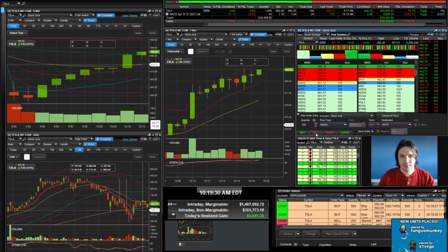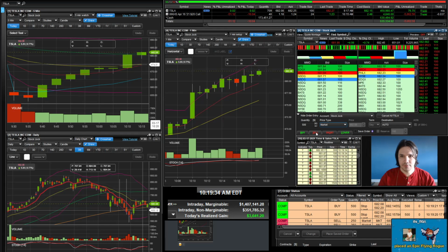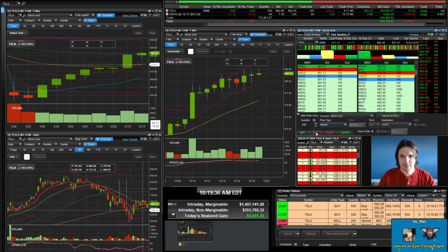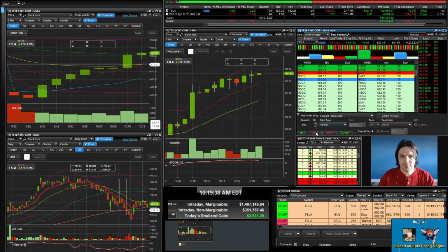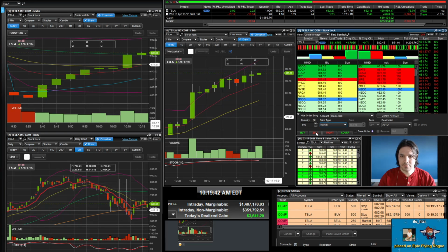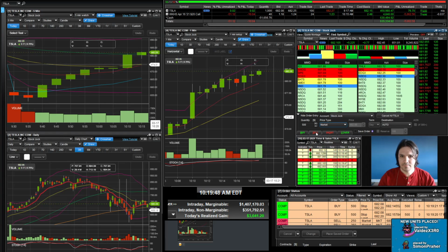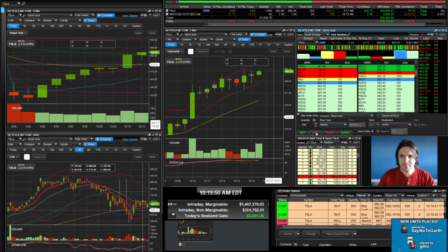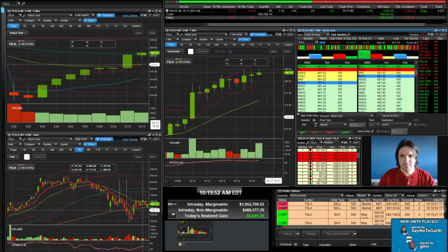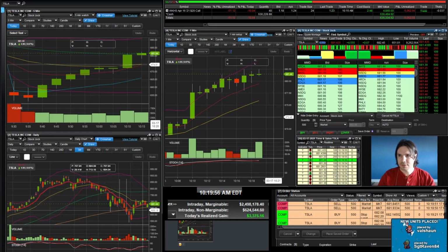Filled for high of the run, which is 682.45. It broke it, all over the place here. All out. Kind of struggled there.